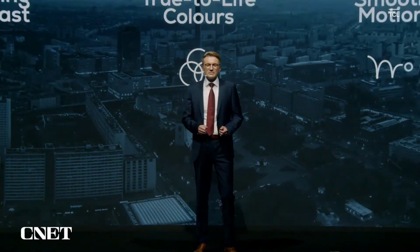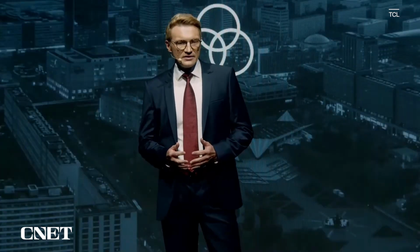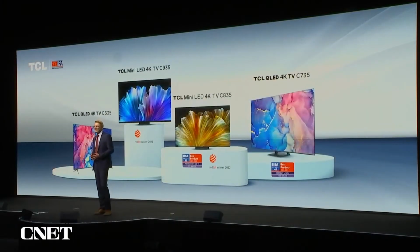At TCL, we always place user experience first. We believe that the best TV will deliver the best home theater in 5 areas. Excellent clarity, stunning contrast, true-to-life colors, smooth motion, and reflection-free screen. With our 2022 Mini LED QLED TV line, you will get all the superior experience in your living room. Let's take a look at the two of the best Mini LED TVs you can own, C935 and C835.